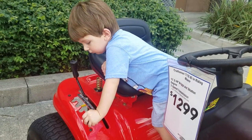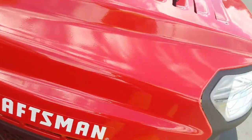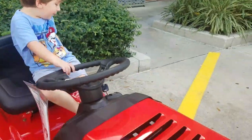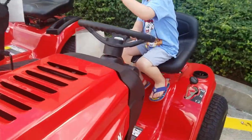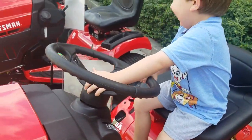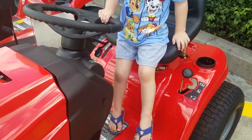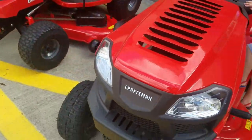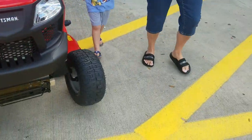Lawnmowers are awesome. Lawnmowers are cool. This is a Craftsman red lawnmower. Lawnmowers will cut the grass when you want them. What color is the lawnmower? Good job. Alright, let's go look at the green ones. Yeah, there's green ones over there. Everybody loves what? Lawnmowers.